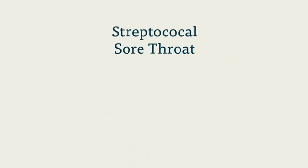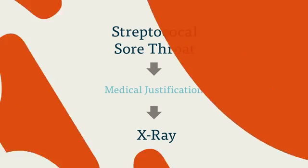To return to our strep throat example, if a coder listed a strep throat diagnosis as the medical justification for an X-ray, that claim would likely be rejected. ICD-9 codes are updated by the NCHS on a regular basis.